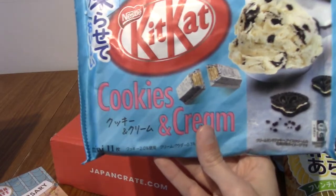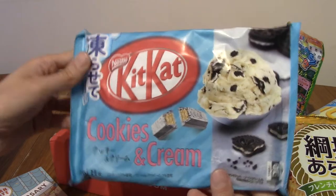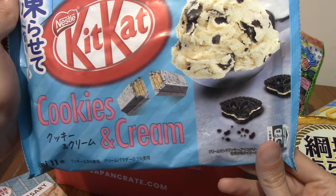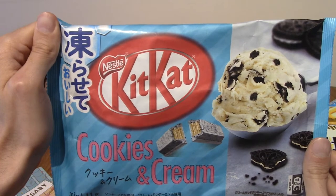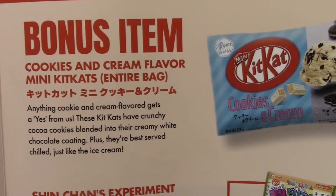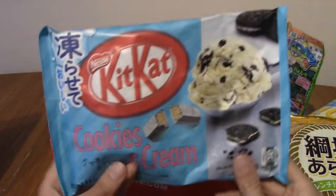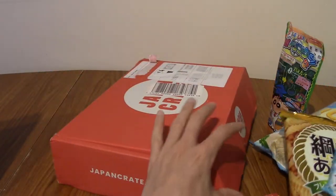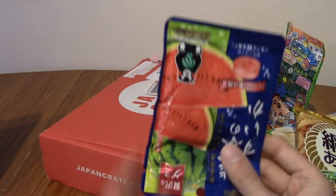Next up, it feels familiar. It is Kit Kat. Ooh. Goddamn. Cookies and cream. Okay. All right, you've got me there. I am incredibly interested. It looks a little bit like Oreos, actually. Cool. Right, let's have a read. All right, this is the Cookies and Cream Kit Kat. And apparently, according to that, they're best served chilled. So that's interesting. I've never really thought to serve these chilled, but I might give that a go, actually. If I remember to do so. In the review, there is a 50% chance I will do that.